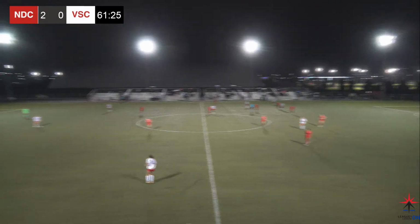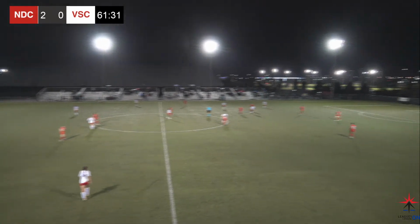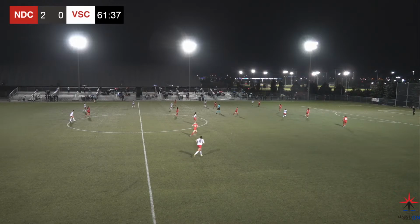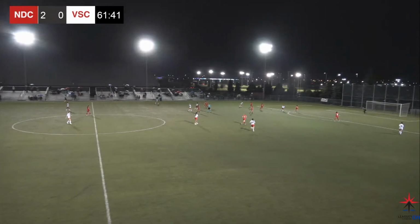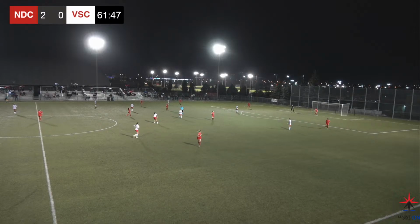Cordosa gets it to Victoria Foster. Space opens up the middle, and she pumps it up to Fleming Thompson. Stambolic brings it down. Stambolic, with a bit of space, decides to give it to Leah Pay. Pay with her head up, trying to figure out who her best option is, and she slips it through looking for Fleming Thompson, and it's going to go all the way back to Henning here in the 62nd minute of play.